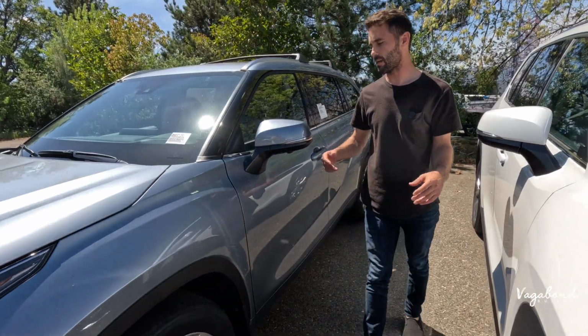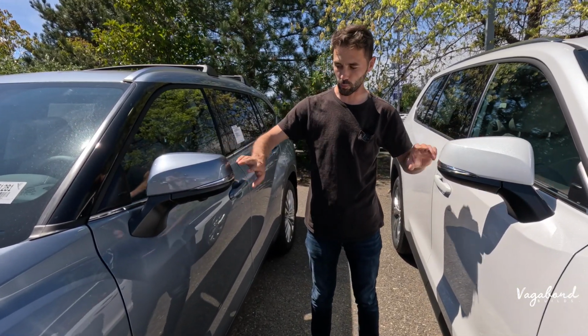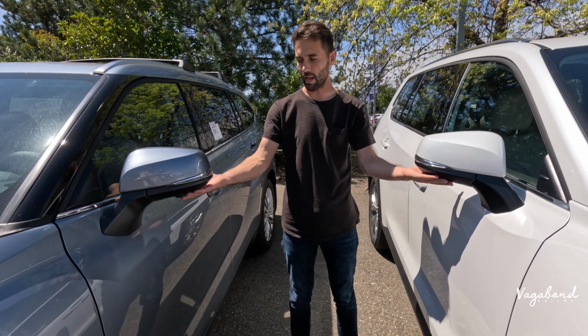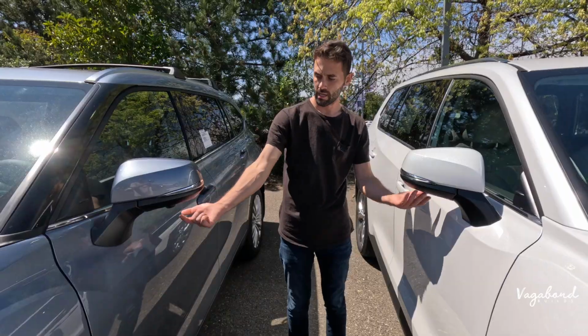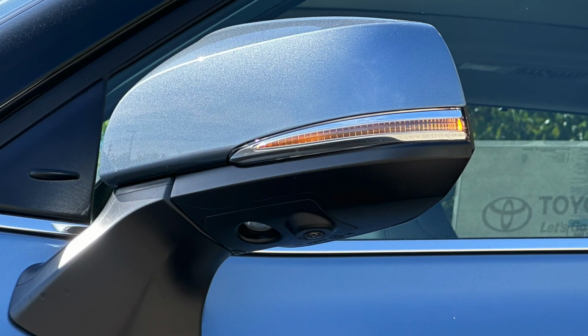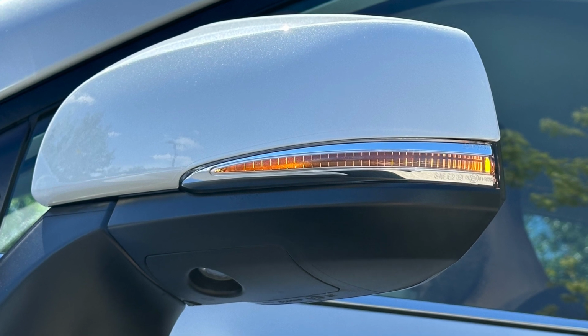Moving forward, side mirrors, literally the same exact side mirrors with the integrated blinker lighting, matte black plastic. The only thing that might be different is that you're getting a 360 camera here on the Platy, to where on the Grand Highlander you're not. They do come heated, automatic foldable, and with blind spot assist.